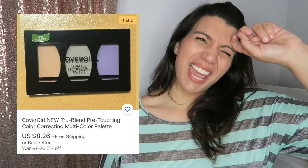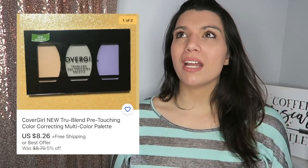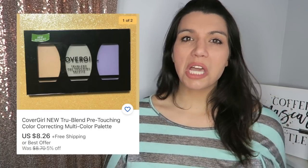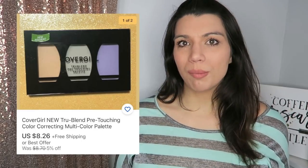Why isn't this one? Okay, we're back to makeup again, but it's because this one just pisses me off so much. Could be because it's CoverGirl, but I honestly thought that this color balancing palette would sell faster. And I have like 10 of them and none of them will sell. I should probably lower my price a little bit.